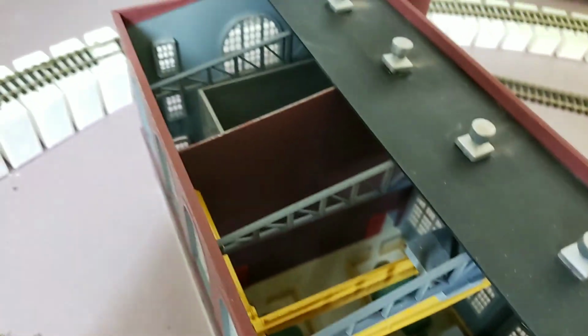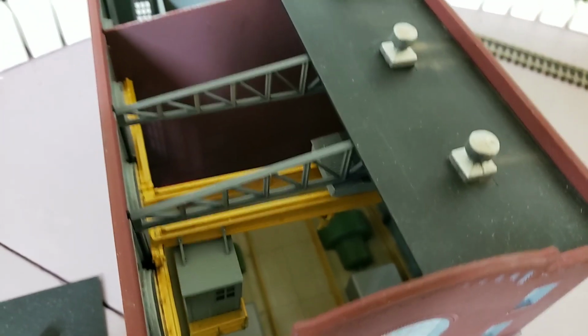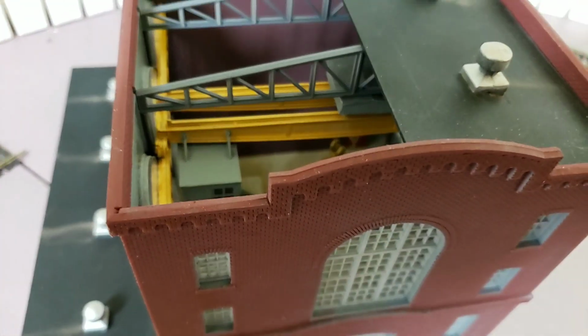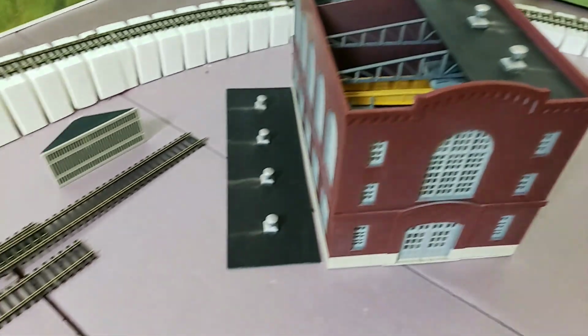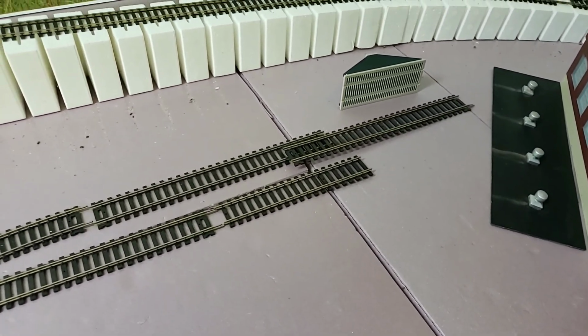You can get a quick peek inside, and I will model that with the roof off and on. We got it laid out where I want it. Just got to change a little bit of the track plans around to accommodate a couple of sidings for, I don't know, probably 3 coal cars.